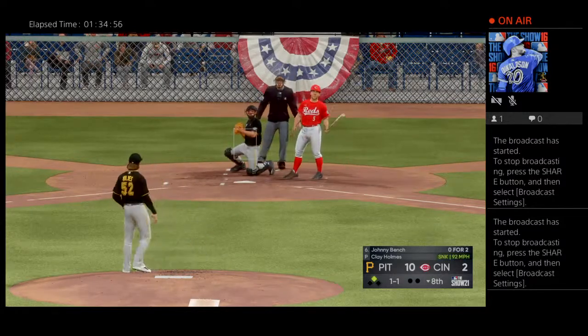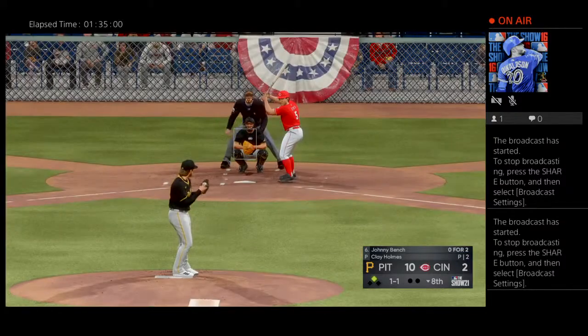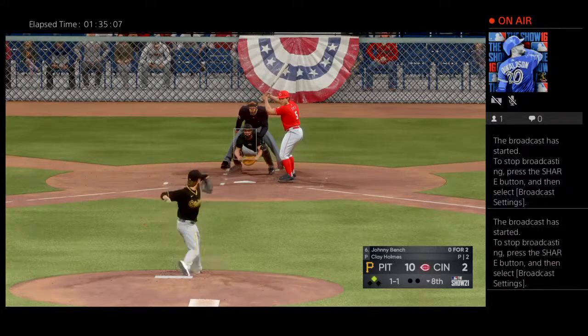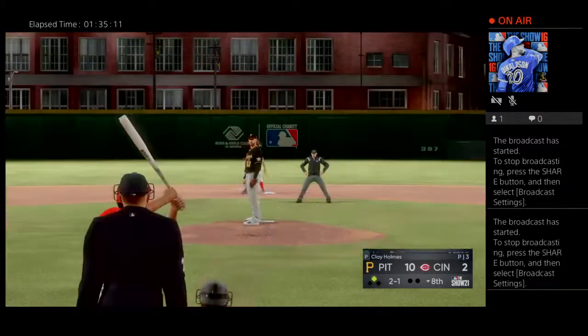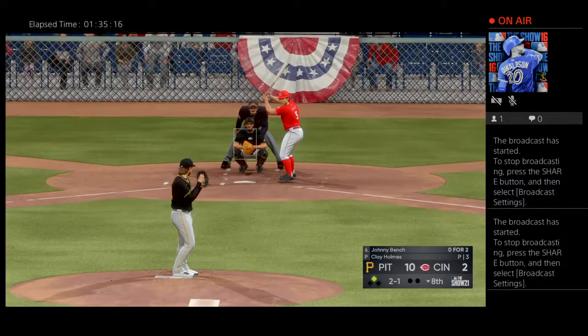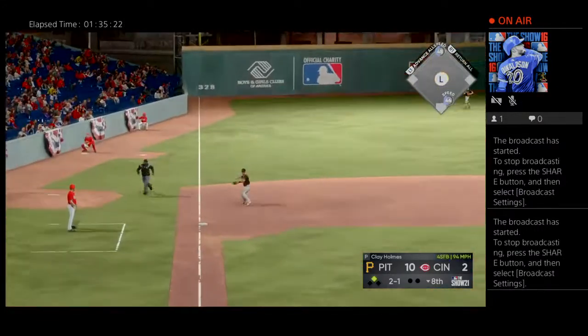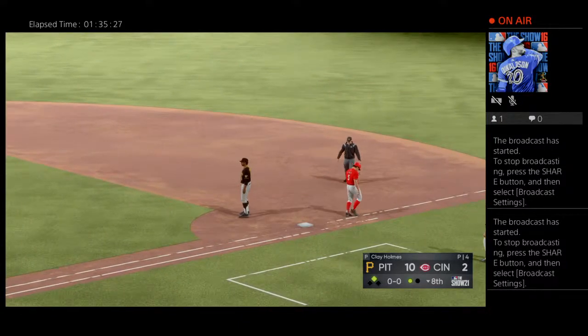Now a good pitch around the knees, but it doesn't quite catch the bottom of the zone. No one out with a runner at second. This one's in the dirt. Runner holds as the count moves to 2-1. Here's a fastball now that's hit softly down the line to third, and the throw to first is in time. One gone.